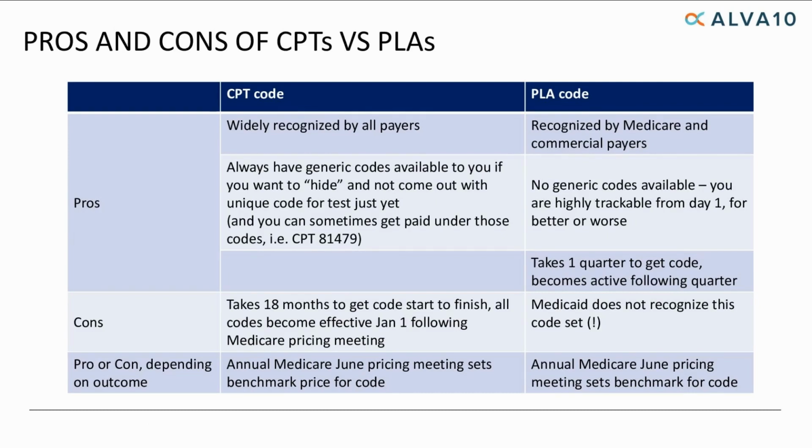But sometimes you really want your test to be highly trackable. Your test is really novel. You want to get a value-based reimbursement rate for it. You want it to be valued. And so you really want your test to be trackable. And so that's the PLA code system. CPT code is like saying red truck, right? And PLA code is like saying Toyota F-150. Like, it's specific to your test.